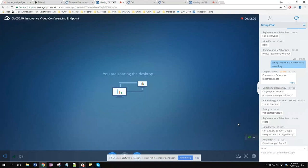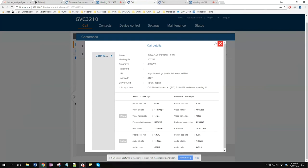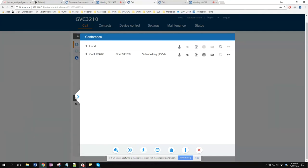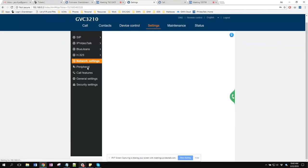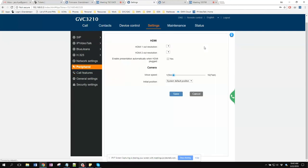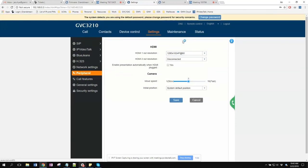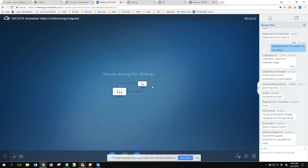For zooming, Amarith asked, does it support Zoom? If you're using a 4K resolution, EPTZ, which is electronic pan, tilt, and zoom, is not supported. However, if you change it to a lower resolution, like 1080 pixel or 1920, you are able to use zoom. So Zoom is supported.